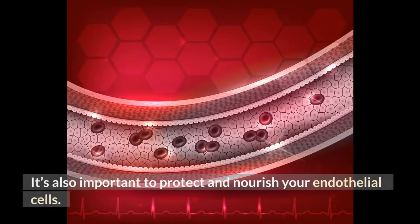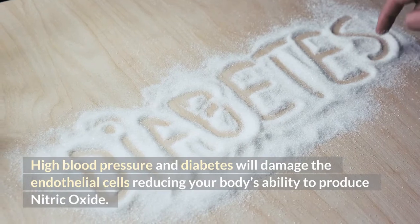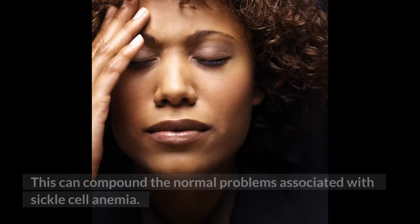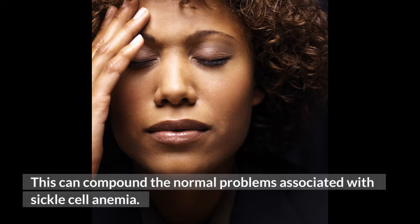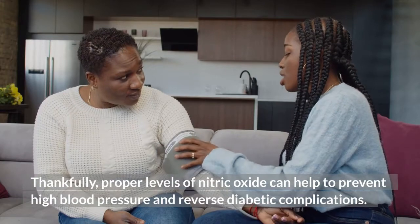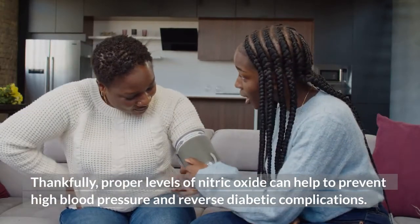It's also important to protect and nourish your endothelial cells. High blood pressure and diabetes will damage the endothelial cells, reducing your body's ability to produce nitric oxide. This can compound the normal problems associated with sickle cell anemia. Thankfully, proper levels of nitric oxide can help to prevent high blood pressure and reverse diabetic complications.